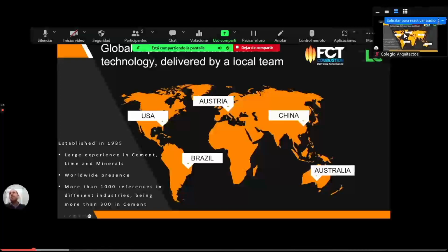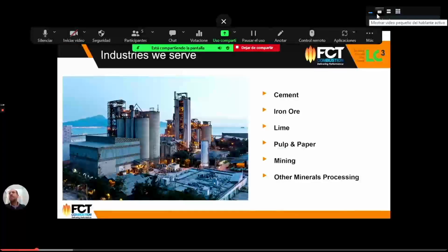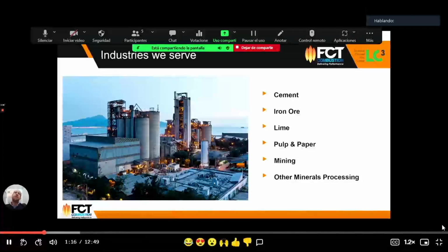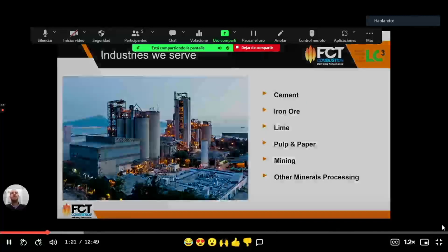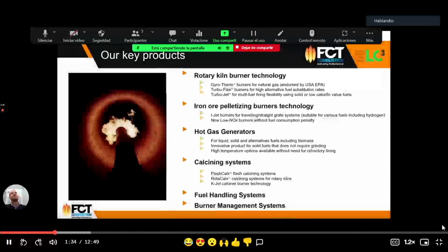We are close to completing our 40th anniversary, and our main experience comes from cement. So most of our engineers come from the cement industry, but we also work in other industries. As we work in different types of industries, we can bring technologies that are very successful in one industry to the other. So this is one good point in working in different industries. When FCT started, we started only as main burner suppliers for the rotary kilns, but today with our specialists and engineers, we are able to help cement plants in every aspect.